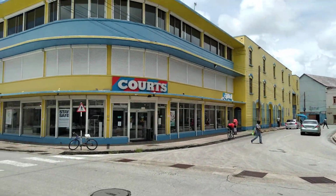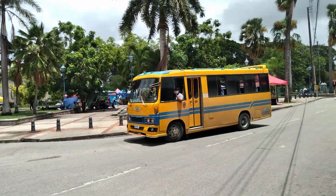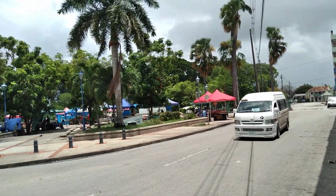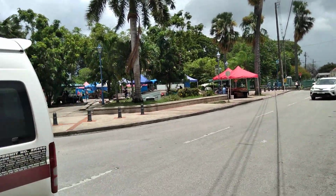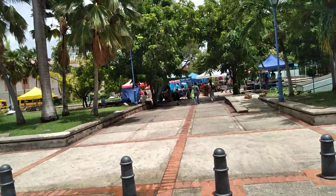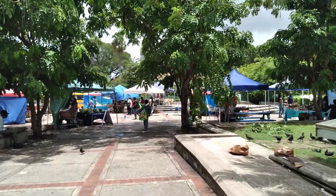I think it started here in 1965, and I'm now looking at Jubilee Gardens, which was once the Lower Green bus stand for many years until May 20th, 2003. Buses from this terminal would take you to destinations in the north and west of the island. But it is now a place where vendors ply their trade on a daily basis.